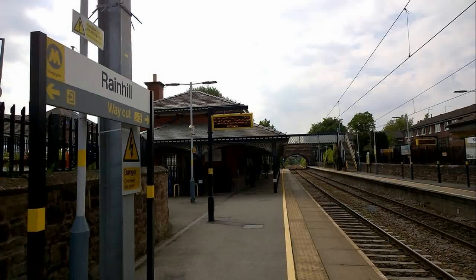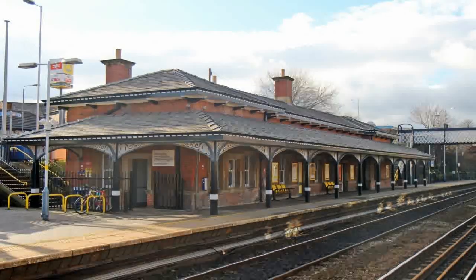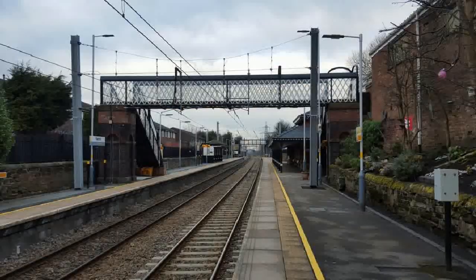Rainhill Station was opened in 1830 as part of the Liverpool and Manchester Railway and is one of the oldest passenger railway stations in the world. These early intermediate stations were little more than halts, usually positioned where the railway was crossed by a road or turnpike. This probably accounts for the variations in the names of these stopping places.